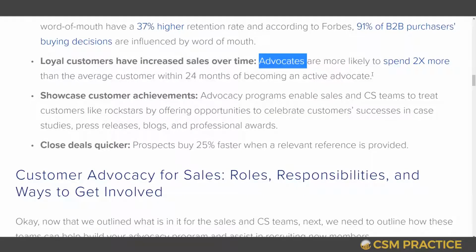So if they do choose to do advocacy for you, they're actively exercising and reminding themselves by talking to others why they are staying with you. And so essentially they're almost like self-convincing themselves why you're so great all the time because they're actively advocating for you. And so they end up spending twice more than the average customer within the first 24 months. Of course, it gives them an opportunity to showcase their achievement.